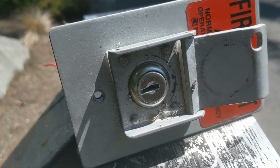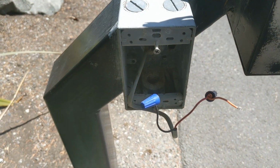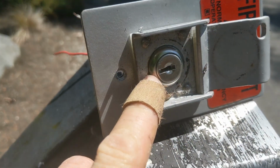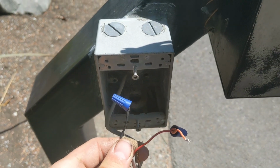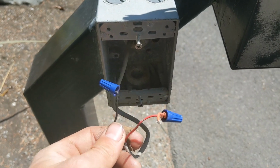The other thing you could do is put something in there and just blunt force it. So these are susceptible to brute force from the key cylinder side of it, and then also from tampering with the wiring here. Super simple to get in here.